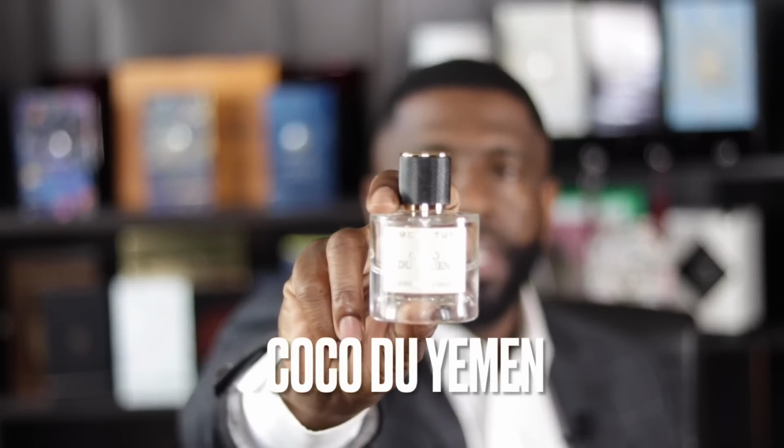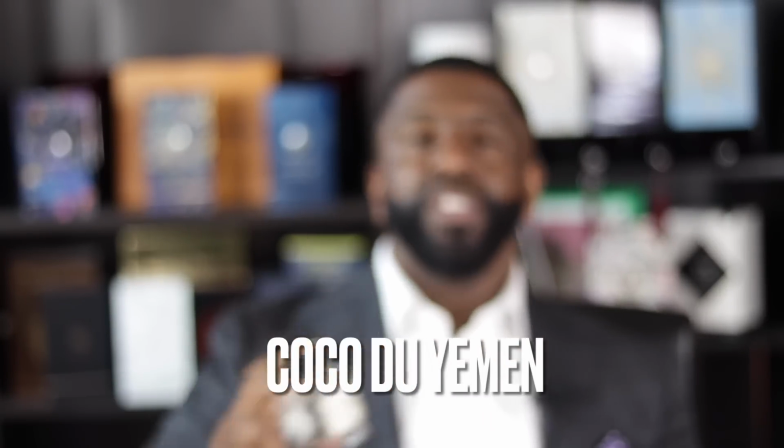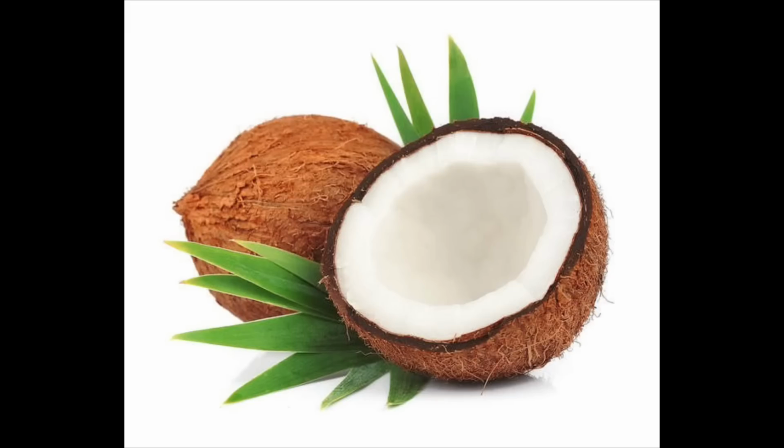and it's called Coco Day Yaman. Coco Day Yaman. And this one has a note that I really like, which is that coconut. The note breakdown on this one seems to be really simple. You have some coconut and you have some vanilla and amber. Really simplistic note breakdown, but I really enjoy this one. So far, from all the fragrances that I've smelled from this house, this is my favorite. And that is with the other 3 or 4 offerings that I've talked about before on the channel. This by far to me is my favorite of the fragrances that I put my nose on from this house.